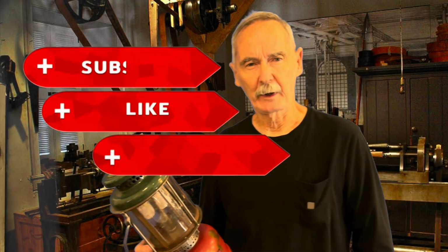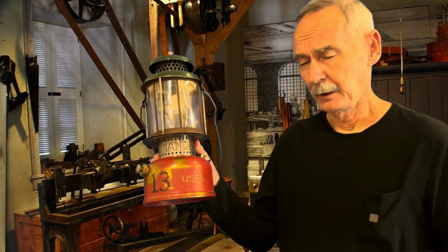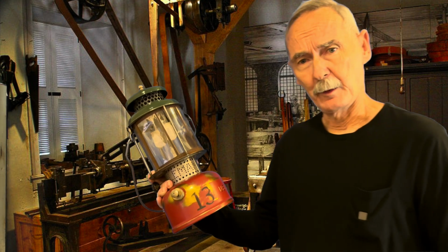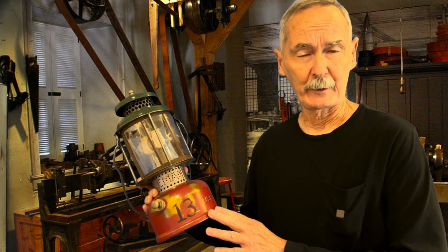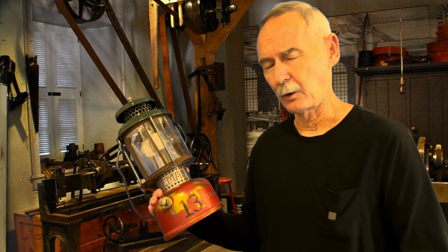Which lanterns are the most collectible is kind of, you're going to get a different answer no matter who you ask. But in my opinion, the U.S. Forest Service lanterns are the most collectible. I've been seriously collecting for about 15 years, and I've seen these go from $200 and $300 a piece to $2,000 and $3,000 a piece. They have drastically increased. Others have also, but not quite as much as these.